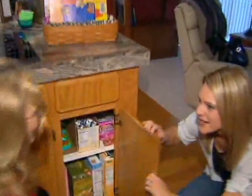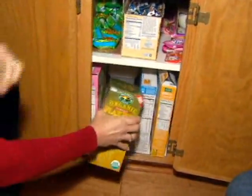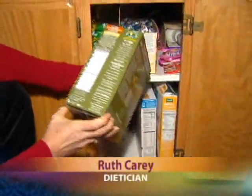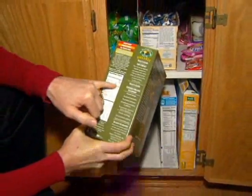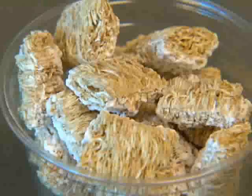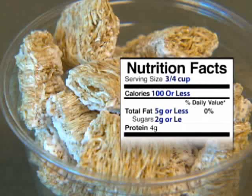This is their breakfast pantry? Breakfast and snacks. So, okay, well, we've got a flax cereal here. It looks pretty darn healthy, right? Well, when I look at the nutrition label, there's 10 grams of sugar and 10 grams of fat and almost 300 calories in 3/4 of a cup. For a 3/4 cup serving, you should look for a cereal with less than 100 calories, no more than a few grams of sugar, and less than 5 grams of fat, if any.